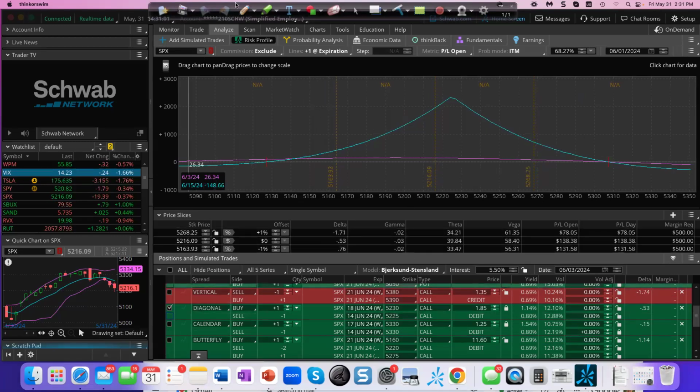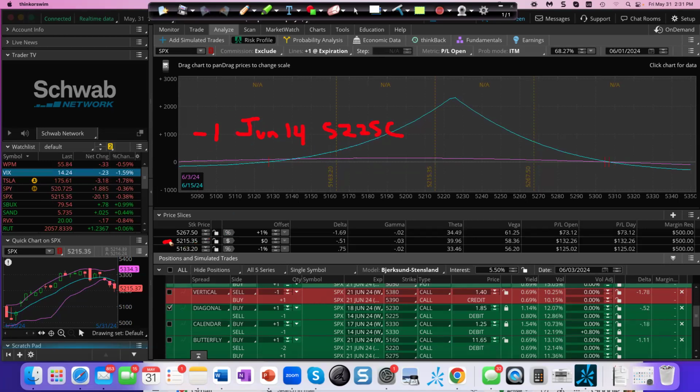So if you look here, we're at 52.16. How I would set it up, I'm going to go out to June 14, out a couple weeks, and sell one June 14 52.25 call. So I'm going to sell a strike about 10 points over where we're trading, a couple weeks out. Then I'm going to buy my long 4 days further out and 5 points up.